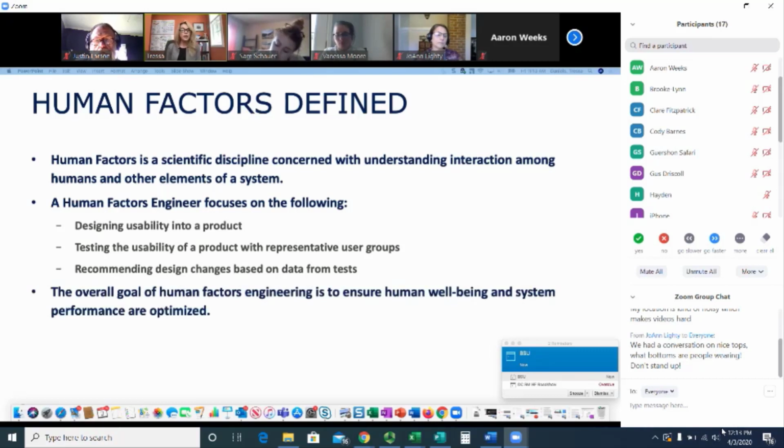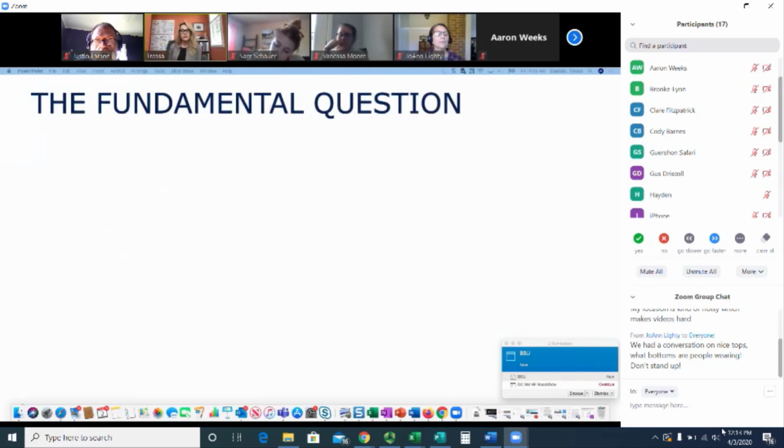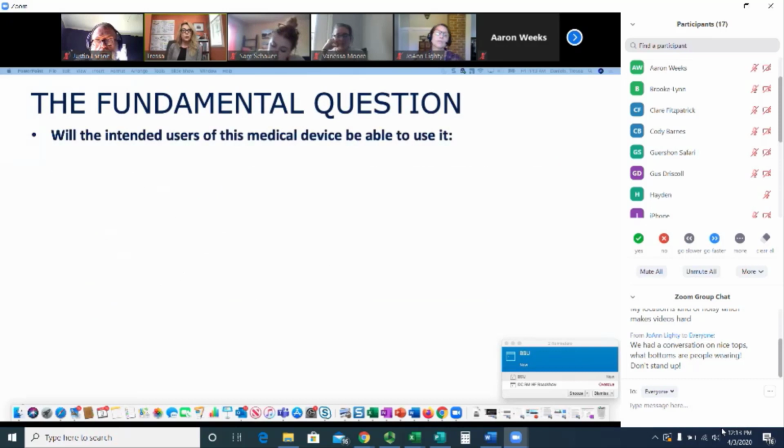So overall, the goal of human factors engineering is to really ensure that our patients, our users, they're safe, the system works, it's optimized, it's not causing undue confusion. And we often look at this fundamental question. So will the intended user of this medical device be able to use it first with these user interfaces? Plural, because it can be anything. Like I said, the labels on the product, the actual device itself.